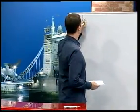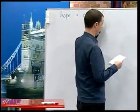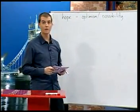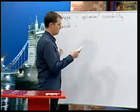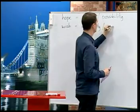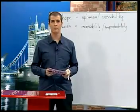Okay, the verb hope expresses optimism or possibility. The speaker thinks something really is possible. Maybe it will happen. It probably will happen. The verb wish is used to express impossibility or improbability, which means the speaker thinks something probably won't happen. They want it to happen, but it probably won't happen.